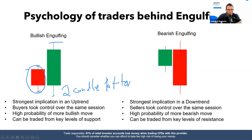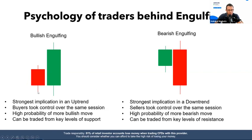So at some points, the low of the red candle can be equal to the low of the green candle, and that's totally fine. We don't say it's not a bullish engulfing. There are sometimes in the market when some discretion needs to be applied, okay? But if we see that the low of the red candle is lower than the low of the green candle, it's not a bullish engulfing.